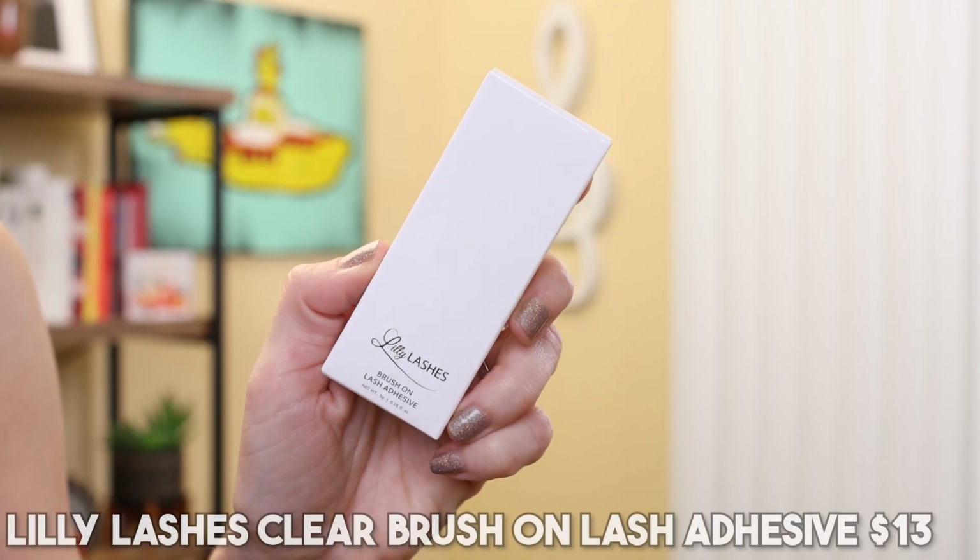But I think it's the most beautiful matte finish that lasts a really long time. Beautiful medium coverage. It's a gorgeous foundation. I absolutely love it. I also repurchased my favorite lash glue. This is the Lily Lashes Brush On Lash Adhesive.